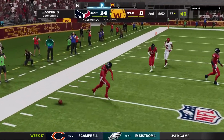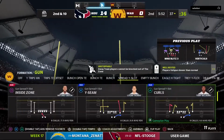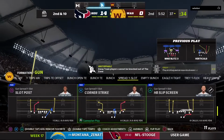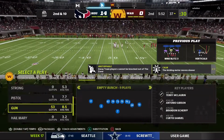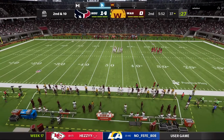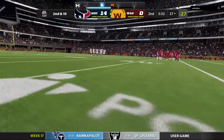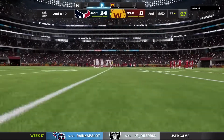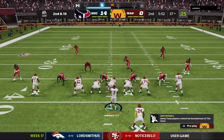And nowhere to fit that football in. It's knocked away and incomplete. They've given up a few first downs on this drive, but getting the incompletion there, that should give them something to build on and maybe turn the tide. Second and 10.